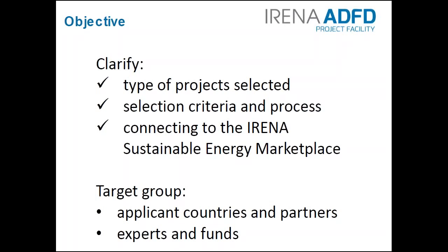We will then go through the selection criteria, process and timeline and any specific changes from previous cycles. Then we'll also explain the new link with the IRENA Sustainable Energy Marketplace, which could actually assist you to seek co-funding or funding for feasibility studies. Also, later on in the presentation, we will go through the application form and explain what the immediate and next steps in the process are.